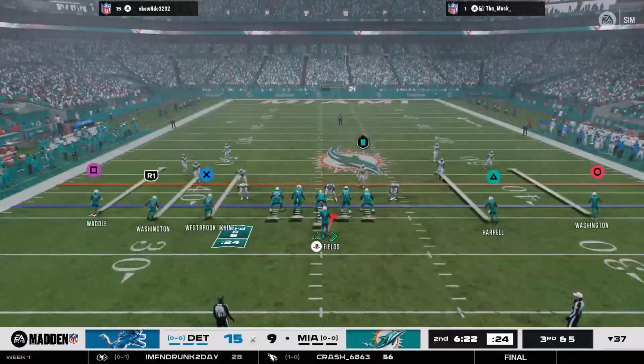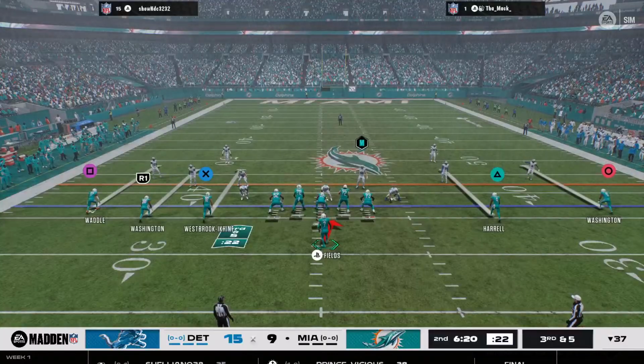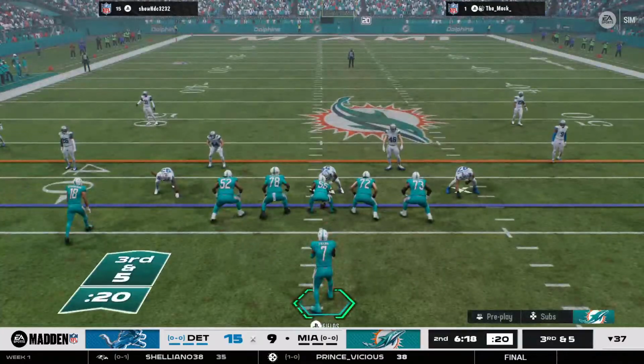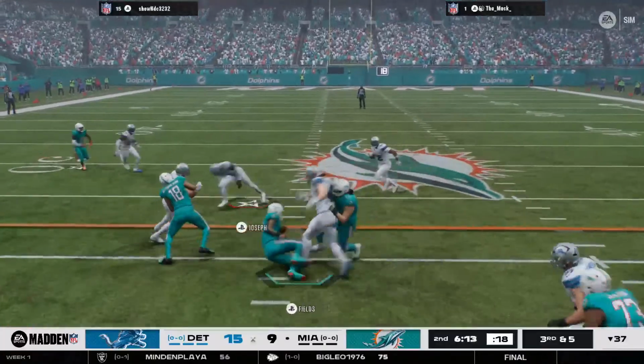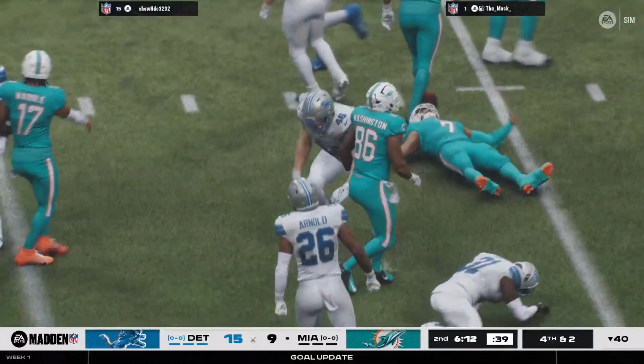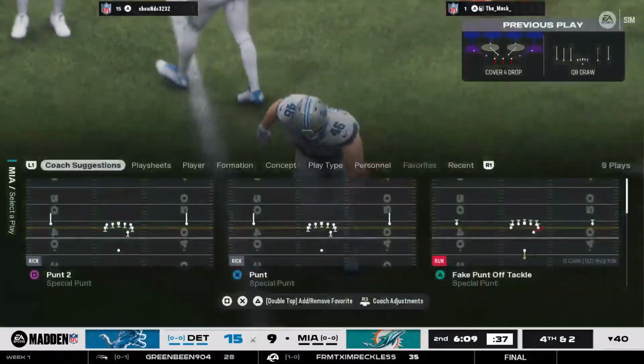Here they come. This is 3rd and 5. Here we go. Green. Sit up. And they're not going to get it. Stop short of the line to gain. This is going to be 4th down now.